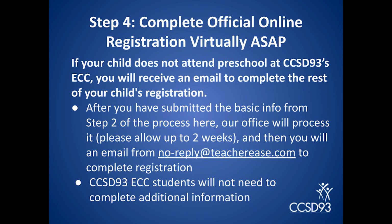Registration is not complete until this step is finished. Families with children attending CCSD 93 Early Childhood Center will not have to complete this step, as they will have completed their child's full registration in step 2.